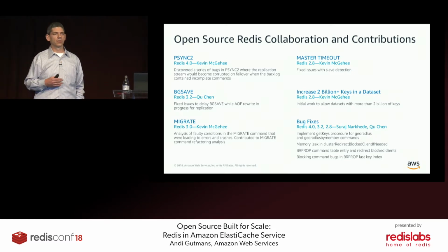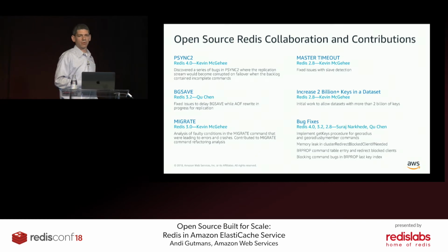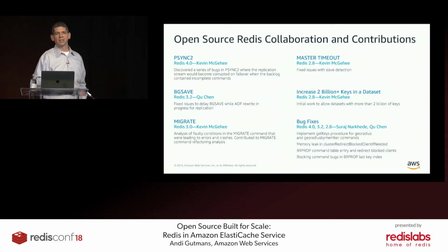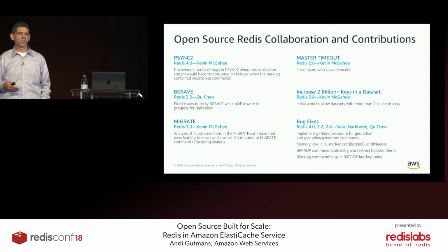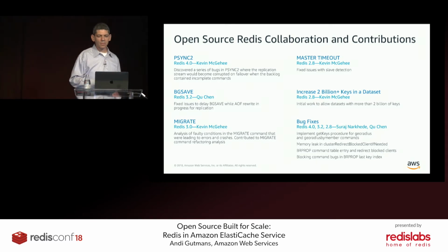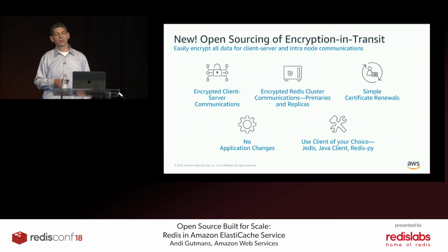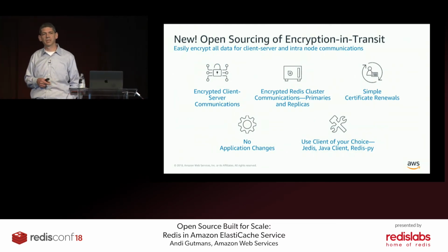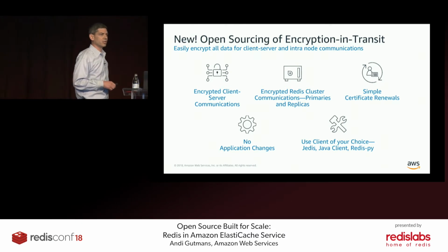But now, the more time we spend with our customers, the more we see that also extending and hardening Redis itself is very, very important. And so what you're going to see really going forward is more and more of those contributions being given back to Redis itself. The thing I wanted to talk about today is a very significant contribution that we opened a PR for about a week or two ago, and that is encryption in transit.